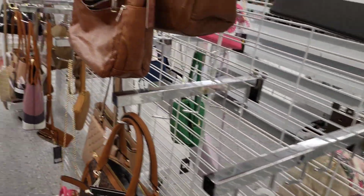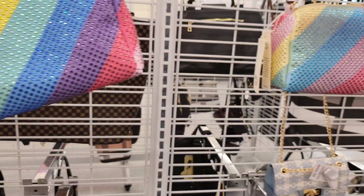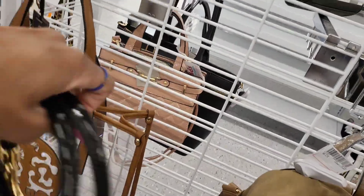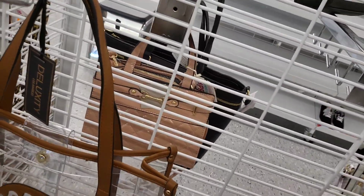So now I see this tote bag, and it reminds me of Tory Burch, like the little symbol that's on it. And they have quite a few bags in here that put me in the mind of Tory Burch. And these little rainbow color bags kind of put me in the mind of the Kurt Geiger style. Okay, here's two bags that remind me of the Tory Burch. And I see this one back here, this clear tote, and definitely it reminds me of one.